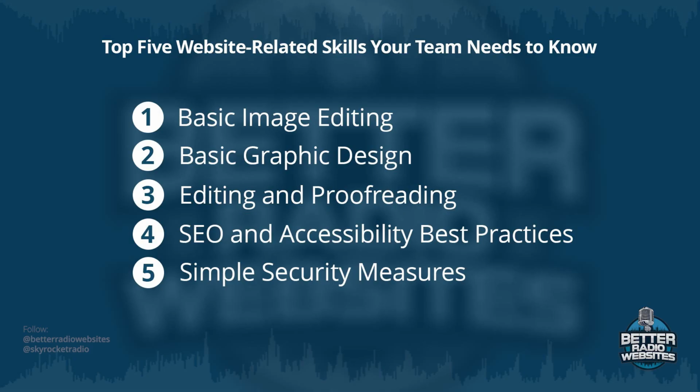All right, wrapping up our top 5 of the skills that everybody who has access to your website needs to know is simple security measures. We can't expect our team to be security experts by a long shot, but if they have basic security measures in place and they're thinking of it and they're being mindful of it, then our websites will be more secure. One of the top things that our typical everyday person who accesses the website needs to know is to use a password for our radio station website that they're not using anywhere else.